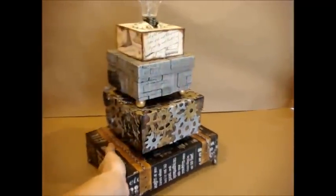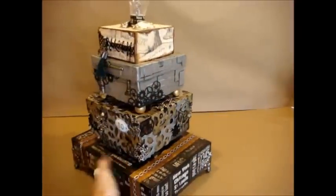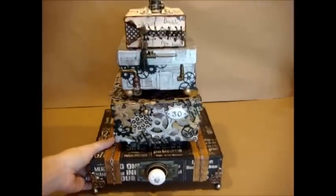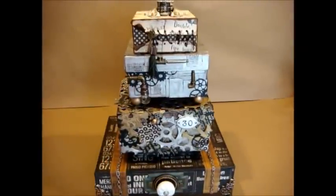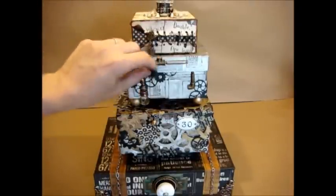And I used a combination of the typography collection and the Steampunk Spells collection. The Steampunk Spells does not have to be for Halloween. There are plenty of papers on that line that can be used for any steampunk project. It doesn't have to be Halloween.